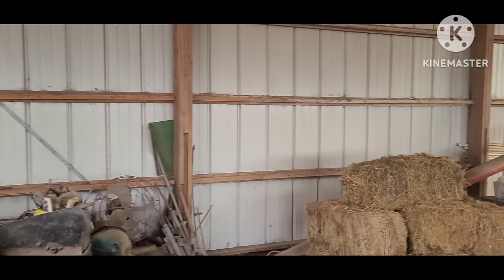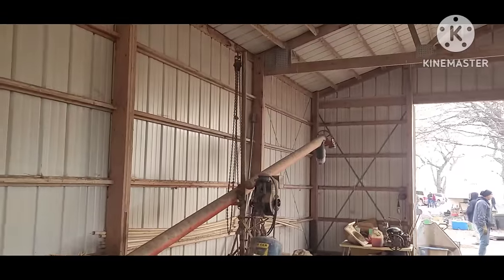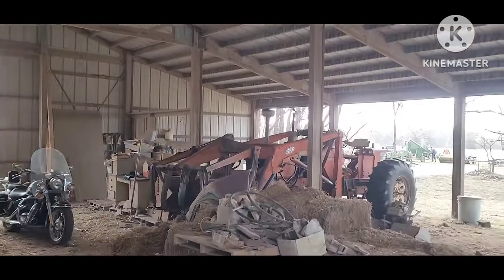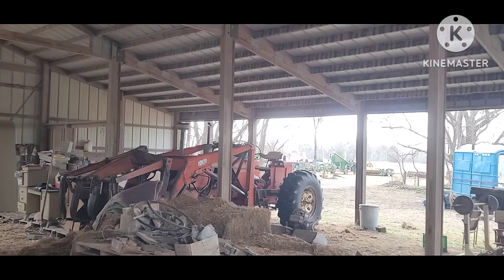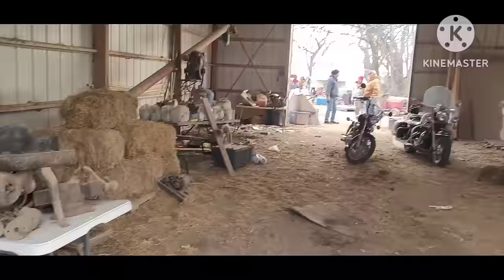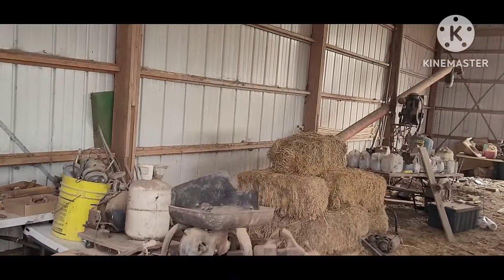These sheds like this, it's scary how little wood there is in one. I would not want to put something like this up against a tornado. I think it'd get sucked right off of here. But in this area, there's people lined up to build them.